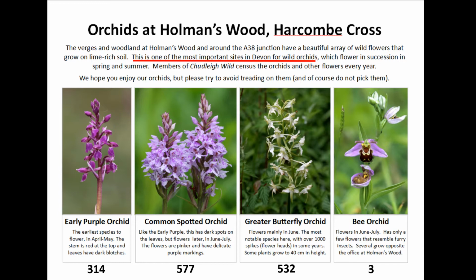I think the outstanding species and total, of course, there is 532 greater butterfly orchids. The bee orchids didn't appear in such numbers as the previous year, but they are very variable anyway from year to year. Greater butterfly is certainly the one for which the site is best known. But we also had a few pyramidal orchids which don't appear every year, and indeed also some twayblades.